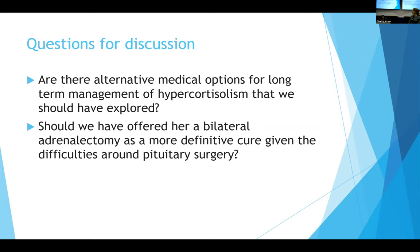I'm not actually sure. She was using this hair removal cream on a daily basis anyway before she even started it. Did she? I've seen her a bit. I'd say that clinically she got quite a lot better on the metyrapone.